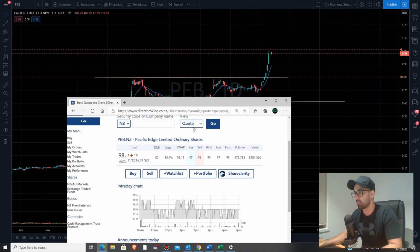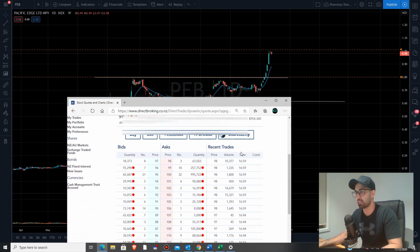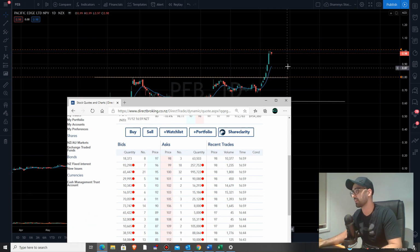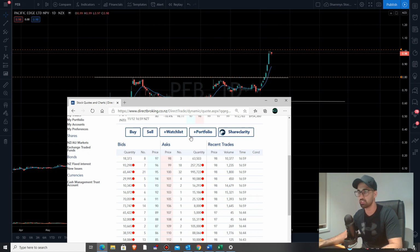So going back to here and just looking at the market depth. The buyers were stacked up here, so I knew that there was good support around that 80 cent area. Once I went past 80 cents, I knew that there was really good support there. So I was in at 80 and I was in at 81 cents. I knew that if that 80 cent level broke, then I was out. So I had a very tight stop loss in play.